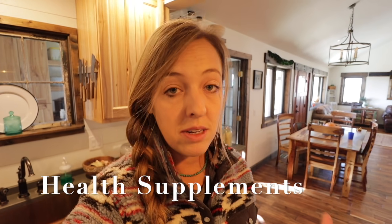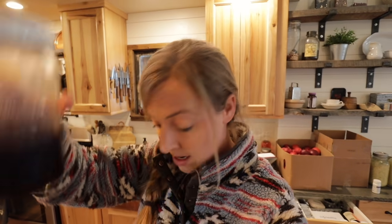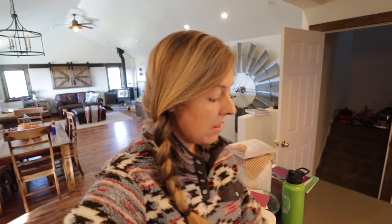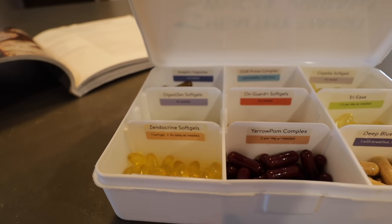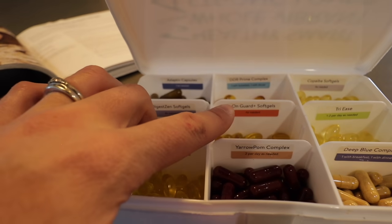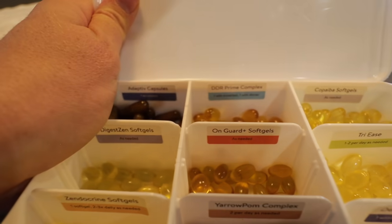Now, in addition to food, building up our immune systems and keeping our bodies healthy is also really important. So we have stocked up on a few supplements and things like that that will keep us proactive in our health. Two things that we try to take every day are liposomal vitamin C and glutathione, and elderberry syrup. We have lots of herbal teas on hand. I have been a long time user of essential oils and essential oil supplements, so I have plenty of those on hand as well. I use doTERRA products, and the ones that we've been using the most during this phase of life are On Guard soft gels and DDR Prime soft gels.